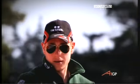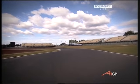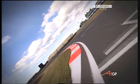Let's get you back onto the pit straight. It is, yeah. You just got to stay nice and tight to the curb. You get pretty much just one line here. Quite a lot of dirt forms on the outside here, so keep it nice and tight and just set the car up for the last turn.